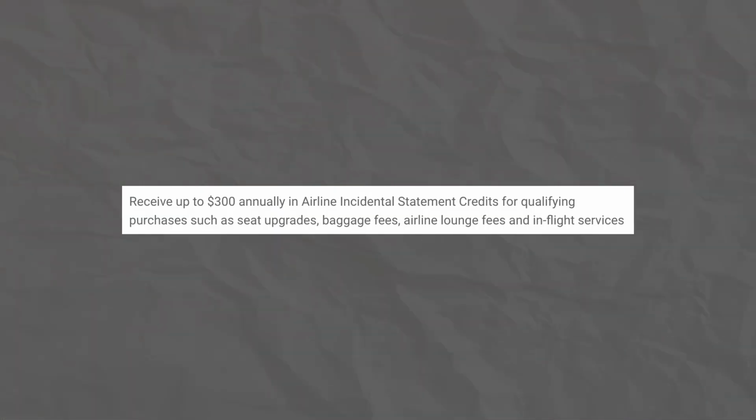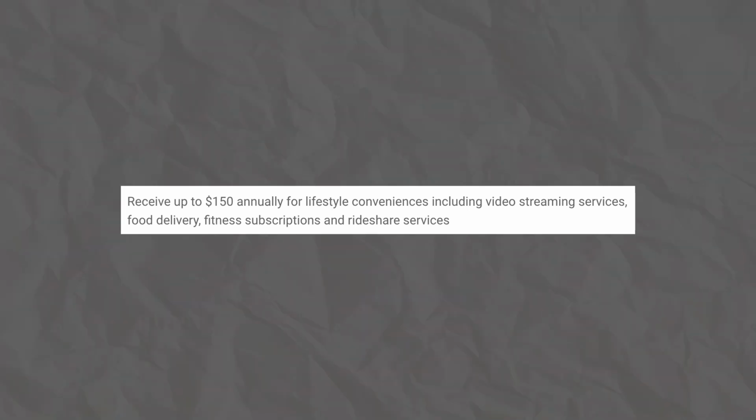Now let's take a look at annual credits that this card offers, because it's not always about multipliers. First up, you're going to receive a $300 airline incidental credit for things like seat upgrades, lounge access fees and passes, baggage fees, and in-flight services. The terms and conditions do state that this credit cannot be used for airline tickets, but seat upgrades and lounge access is a nice touch. You'll also receive a $150 annual lifestyle convenience credit for video streaming, food deliveries, fitness subscriptions, and rideshare services. Then finally, you'll receive a $100 TSA PreCheck or Global Entry credit.